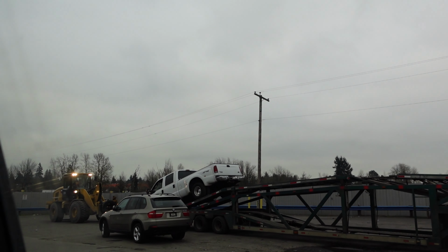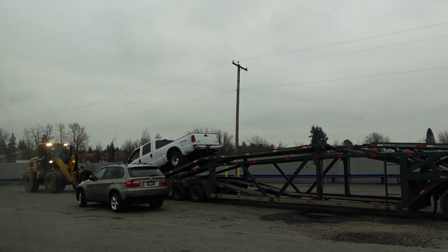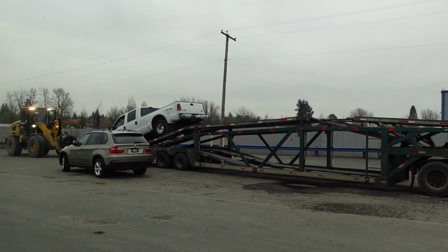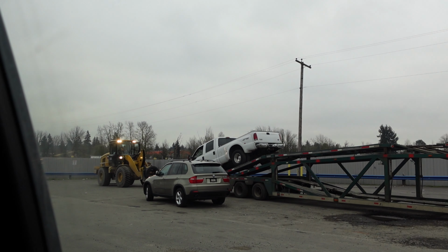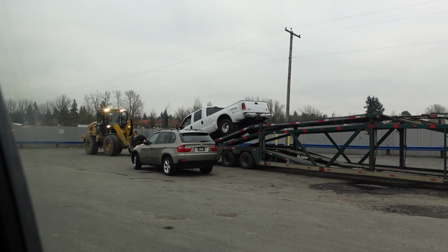Look at him loading up a dually F350. It's a big truck. Like he's going to lift it up with forks or something. Anywho, now I wait for my text message to go inside and grab my title paperwork, and then we wait for the Ford Focus.